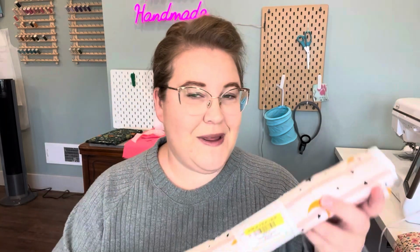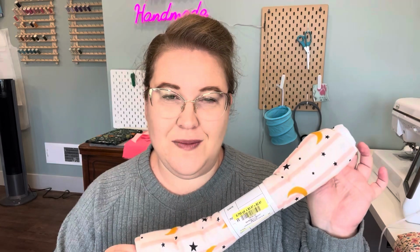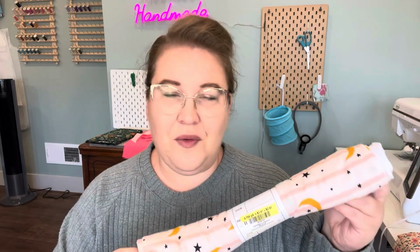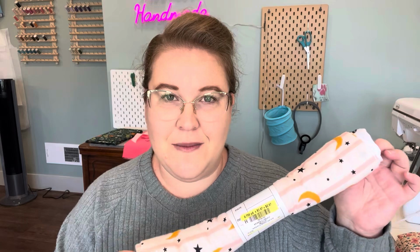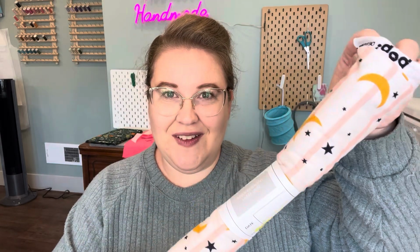So I picked up this yellow floral for Addie from the remnant bin. And then I also picked up this pop jersey knit. It's only 3/4 of a yard here, but I think I can pair it with some rib knit or some other kind of fabric to make her some PJs. Got little cute little moons. She really liked that one, so I went ahead and picked that one up.